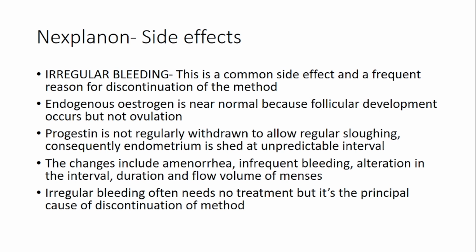But because there is a consistent level of progestin in the system, there is no progestin withdrawal, and as such, there is no regular sloughing of this endometrium, such that the bleeding that comes from progestin is unpredictable because of the prolonged period of non-sloughing off of the endometrium. And this becomes very dissatisfactory to some women, and they can complain about this as a reason why they want to discontinue the method.